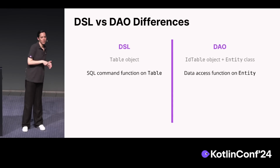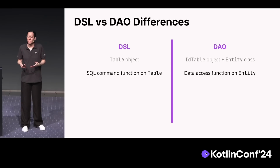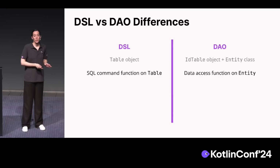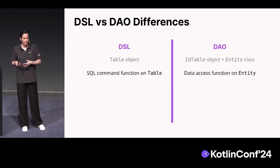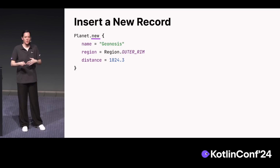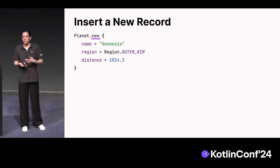So now that we've defined our DAO tables and our entity classes, we're going to try to perform some data access functions, and we're going to see that we're no longer going to be using extension functions on the table class. We're going to put the table class aside. We're going to be performing functions directly on the entity class. There's no longer an idea of insert, statement, or columns. Instead of saying insert onto planets table, we're now just calling new on the planet entity. And instead of assigning a value to a column, we're just assigning a new value to an object field. We can once again, of course, omit certain fields like the ID that increments on the database side.